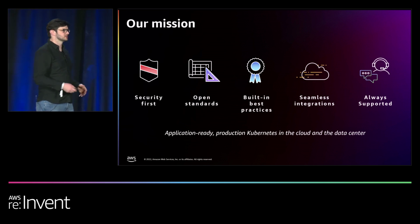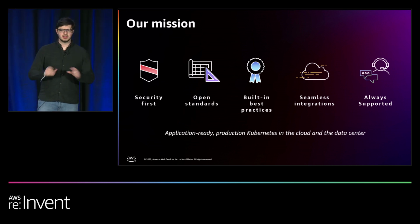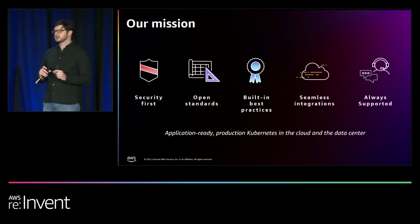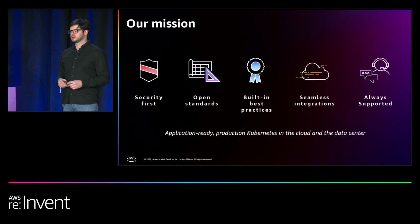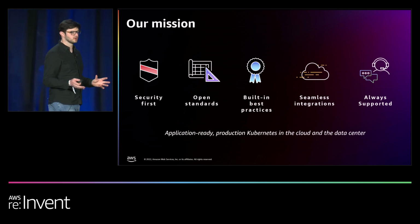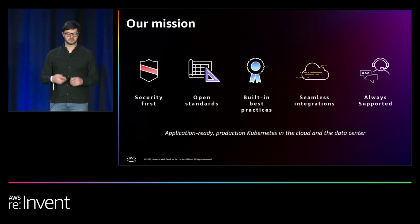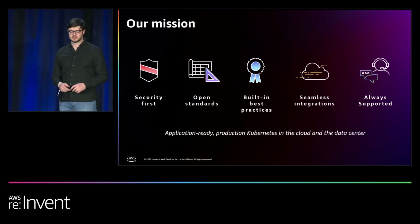And then finally, seamless integrations. We'll talk about this as well. We want to make sure that you're getting the most out of the cloud when you run EKS. EKS is a layer, and it's an access layer into the AWS cloud, right? And so we want to make sure that any integrations down to those cloud resources, both below, on the side, and above, are seamless, and that you can get the full value out of AWS when you're running Kubernetes with AWS. And then finally, 24/7 support. We want you to feel like, as a customer, you have complete support from Amazon for everything that you're doing. So these are the things that we're doing, and the overarching goal is to give customers application-ready production Kubernetes in the cloud, and then also in the data center.